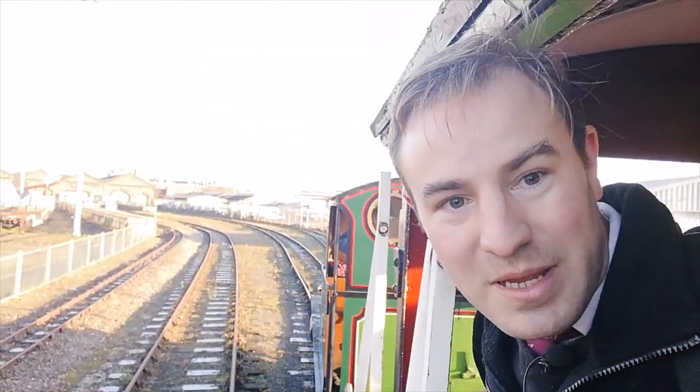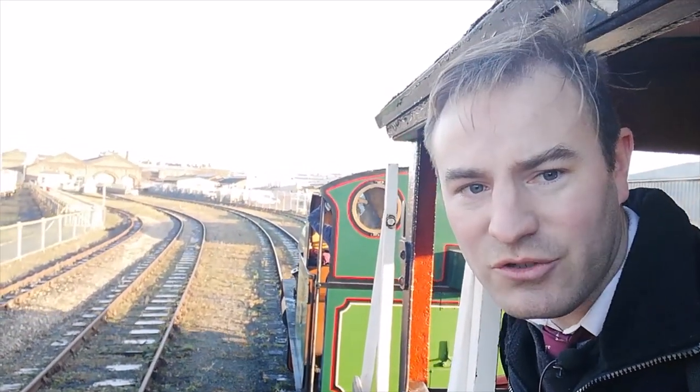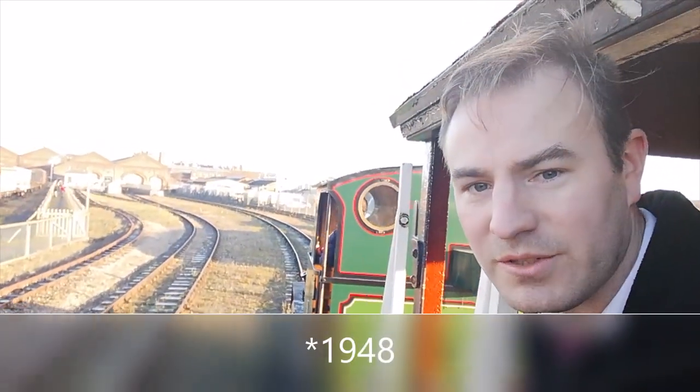I'm at the National Rail Museum in York today, and as you can see, we're travelling on the main demonstration line. We're travelling behind Agecroft No. 1. She was built in 1946, so just a short ride on standard gauge, Steve.